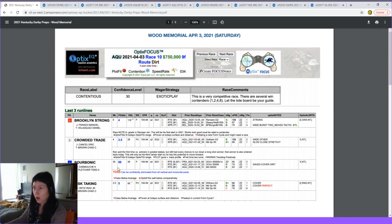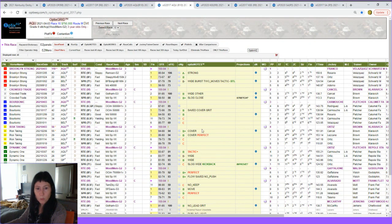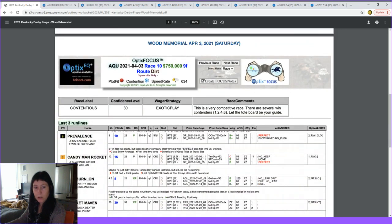The three is a toss. Fair value would be 99, currently 56. Just nowhere, shouldn't impact the race one bit. The four, Risk Taking, is currently 5-2. Fair value would be 5-1. So no value right now, 5-2. Class below average, proven at today's surface and distance, but peaked in current form cycle. So at a short price, we just have to look elsewhere.